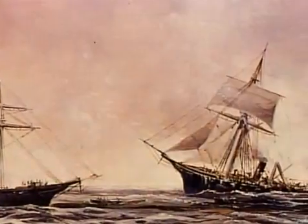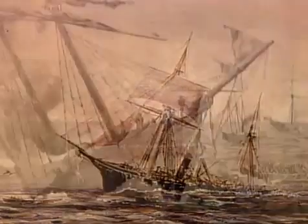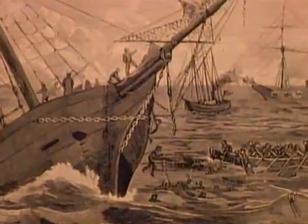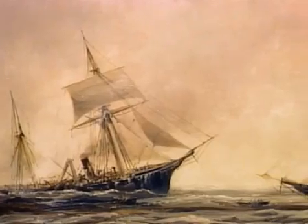Finally, dismasted and shot to pieces, but her flag still flying defiantly, the Alabama slipped beneath the waters of the English Channel. Remember, Alabama never saw a Confederate port. I mean, she was built in England. She was ultimately crewed in the Azores and went on from there and died in France. So she never saw her homeland.